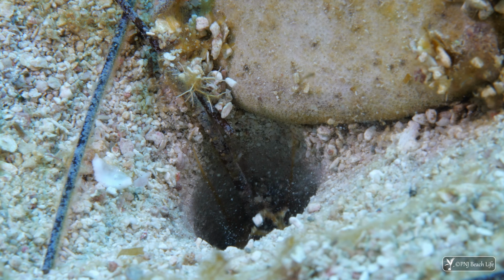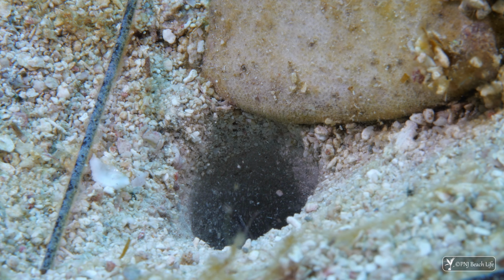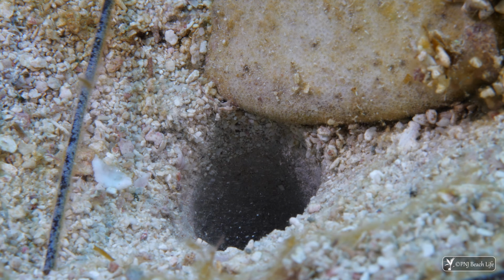There was significant surge during this dive, and the ghost shrimp seemed to be taking advantage of detritus floating near its burrow.